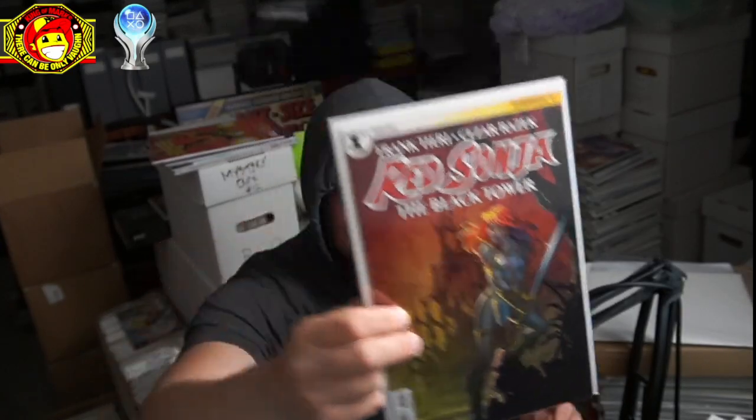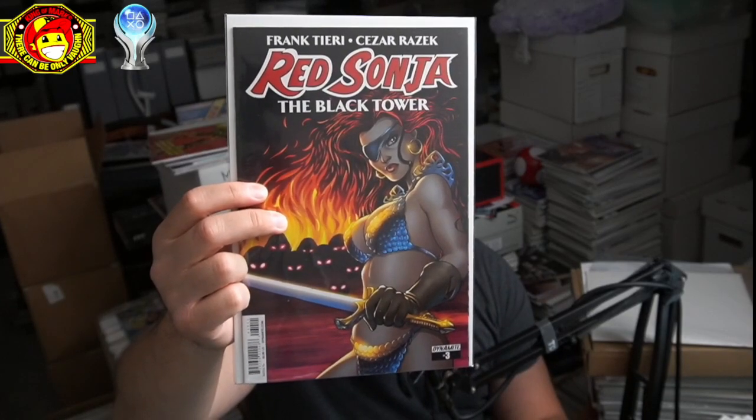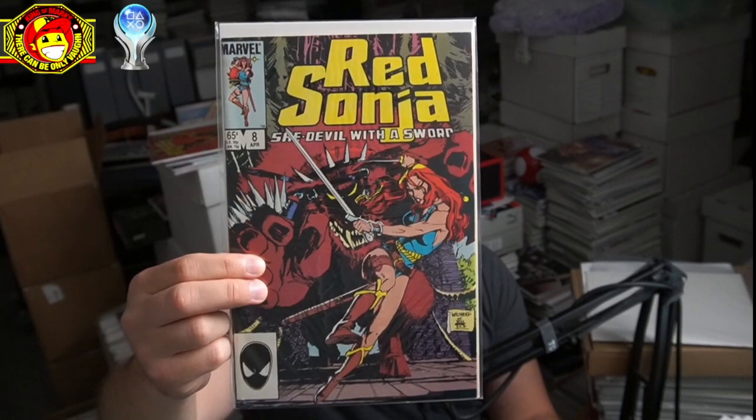I believe we got all of these. Here's issue number 1. As I was cataloging these, I got out of order a little bit there. In issue number 3, I guess during that series something happened to her eye, which is why she had an eye patch on. Red Sonja issue number 8, the Marvel series there.